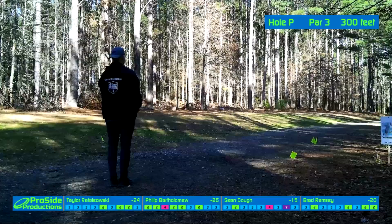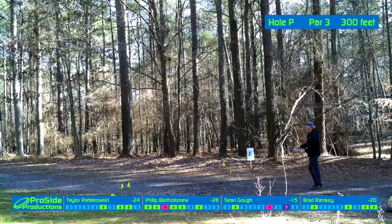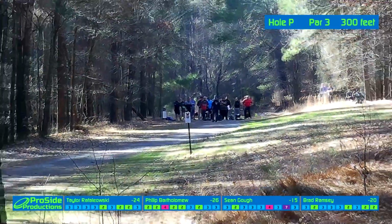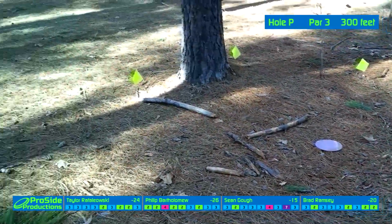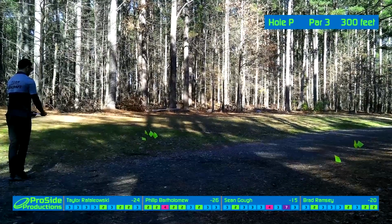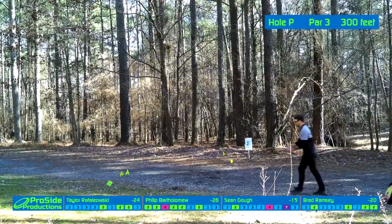Played that perfectly. Seems like we're all throwing drivers here. Yeah, you just want to throw it down the path, a certain amount of distance, like 200 feet, and then just let it cut in after that with the hyzer. Shouldn't be throwing it too far, but it does seem kind of long. And right, this is my point. He threw an FD3, and he threw it long, but the hole's not that long. It just feels long. I'm just saying, but it's not.